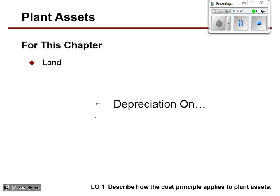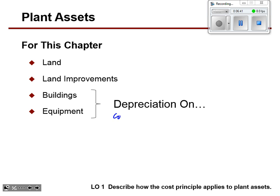For this chapter, we're going to look at land, land improvements, buildings, and equipment. For buildings and equipment, we are going to learn about depreciation, which is a contra asset. Does equipment last forever? Does a building last forever? And so we're going to learn that, yes, there comes a value with that, which we know there's lots of add-ons to that value, but it's also offset by how much it depreciates or loses value in a given year.